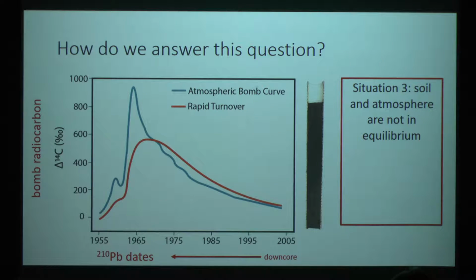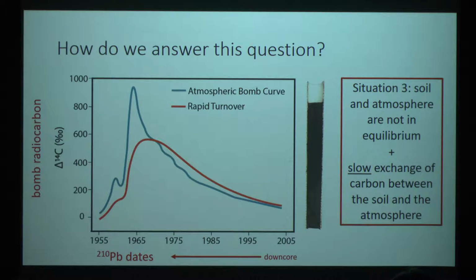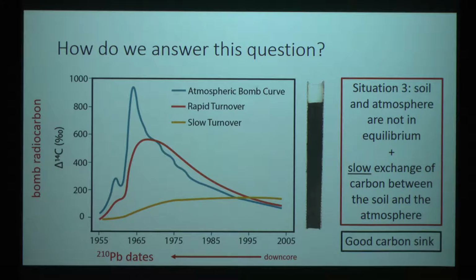In a third situation, we might have our soil and atmosphere still out of equilibrium with one another, but we'd have a slow exchange of carbon between our soil and the atmosphere, so we'd have a slow turnover time. In this case, the radiocarbon signature in our core would look something like this. So we see a much more elongated shape. We don't really see that distinct bomb radiocarbon peak, and that's due to, again, that disequilibrium and the time it takes to incorporate carbon into that sediment column. But we consider this to be a good carbon sink because the carbon is being incorporated and then it's staying there for a long period of time.